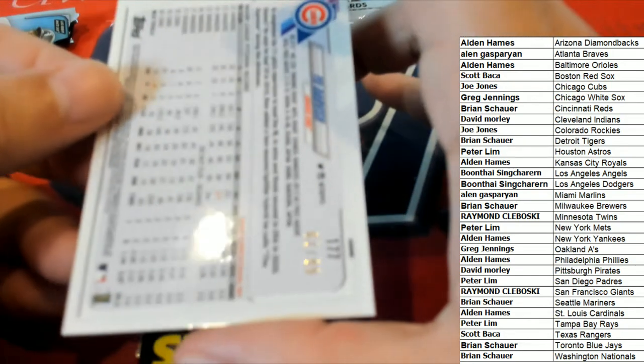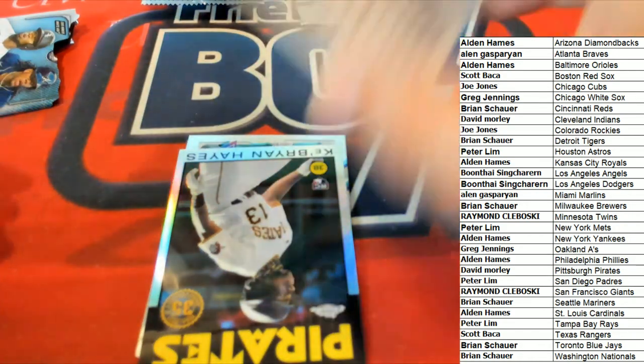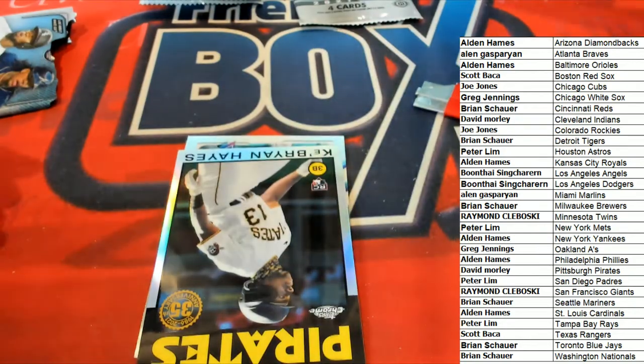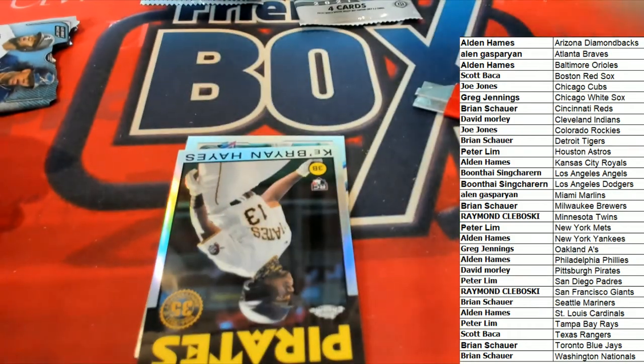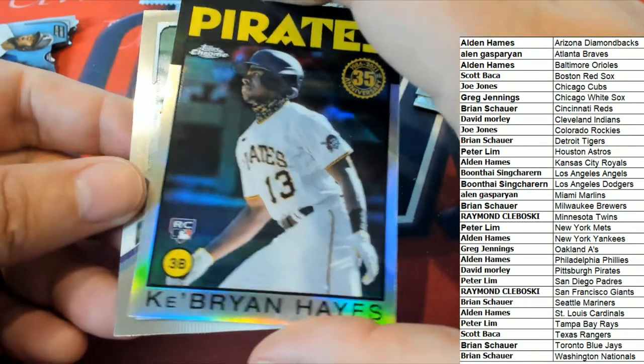So that is, oh, we got some good stuff. 82 of 99, Yu Darvish. Green. And then this one here, going to the Pirates owner. Very nice.